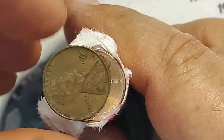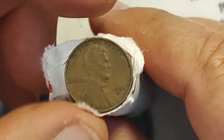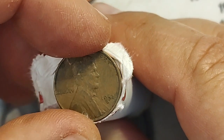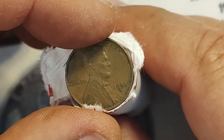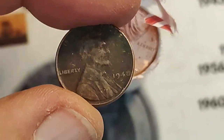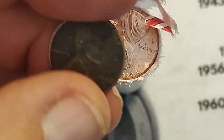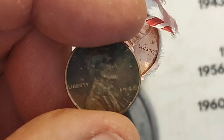Come on out of there, fella. Not rare, but you know, still absolutely fun to find. All right, that's number one, and we'll see how many more we get. I just wanted to show you real quick that the other one was a 48D. And that is two. That's a good way to start a box. Two enders in one box.